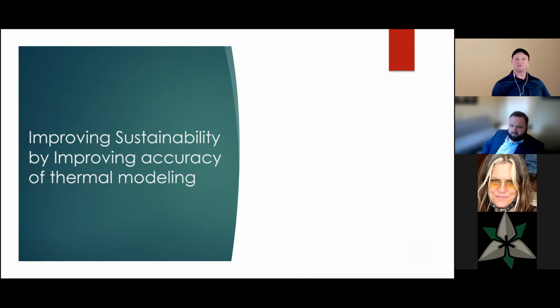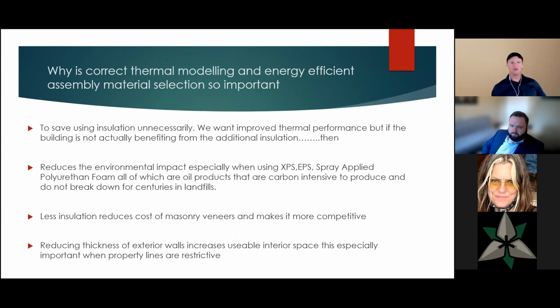So I'll move on to improving sustainability by improving accuracy of thermal modeling. Why is correct modeling and energy efficient assembly selection so important? Well, as I'd mentioned before, to save using insulation unnecessarily. We want improved thermal performance, but if the building is not actually benefiting from the additional insulation, then it reduces the environmental impact, especially when we're using extruded polystyrene, expanded polystyrene, spray applied polyurethane foam, all of which are oil products that are carbon intensive to produce and do not break down for centuries in landfills.